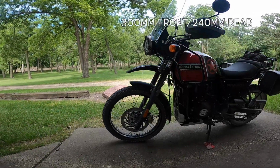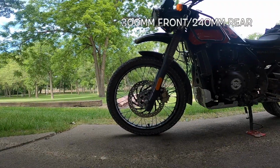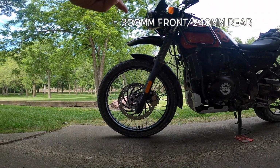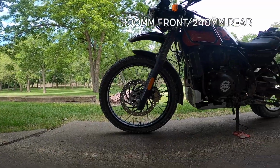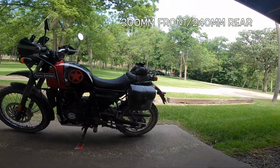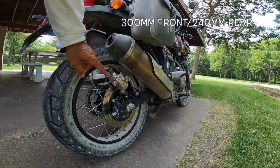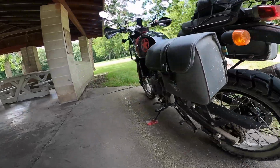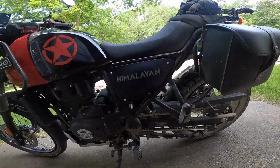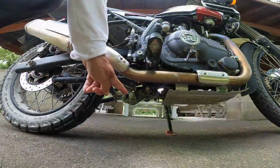The front brake, I believe, is either a 320 or 300. It's a Bybre two-piston floating caliper on the front, with ABS on the front and ABS on the back. I think the back is a 240 millimeter single pot floating caliper. Monoshock, of course, a linked monoshock, so it's progressive linkage. I don't know if you can see that. Let's go to the other side, right down there.